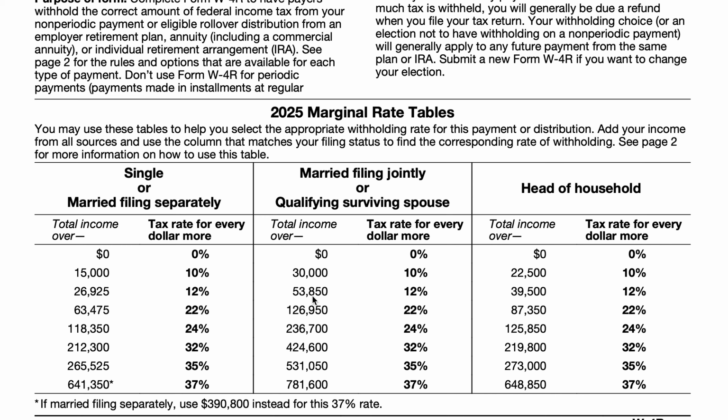So if your income is relatively stable and you don't have any one-time taxable events, you should be able to take a look at last year and say, hey, I made $100,000 last year. If I'm married filing jointly, I'm probably somewhere in the 12% tax bracket, right? Anywhere between 0 and 30,000, you're at 0%. Anywhere between 30 and 53,850, you're at 10%, and so on and so forth. So if you were at $100,000 last year, you're probably at $100,000 this year as well.